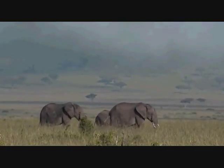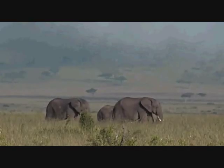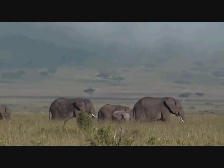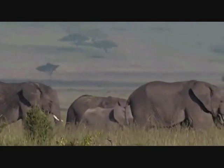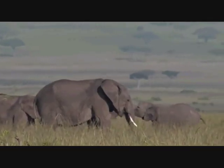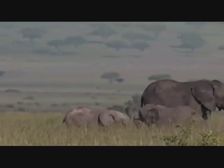And there was a white bird that was flapping about, and it's a pity we can't see them very well because the grass is so long. It looked like it was maybe a cattle egret, and they typically follow elephants around. There's two youngsters having a bit of a tussle. I always love it when they play. There we go. And this is good practice for when they're older.